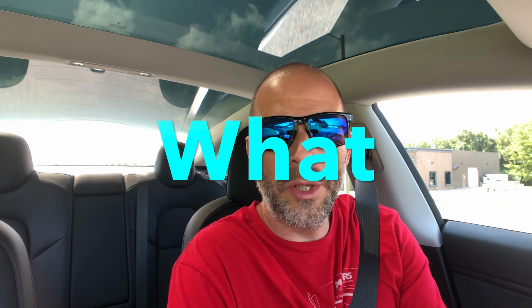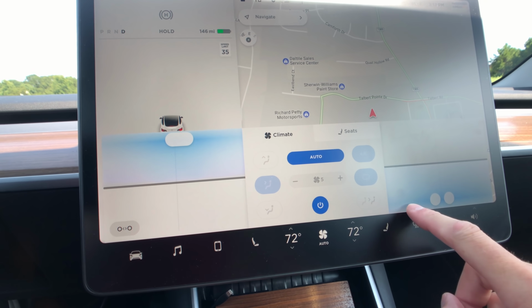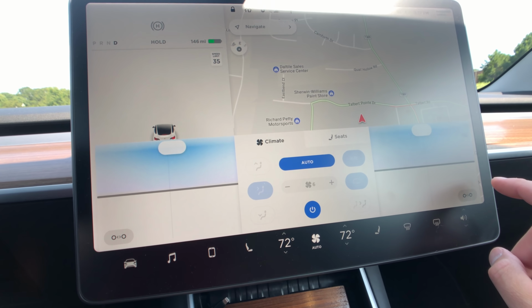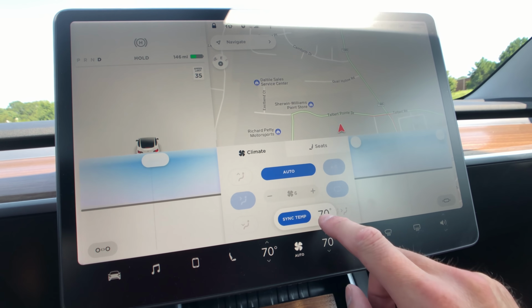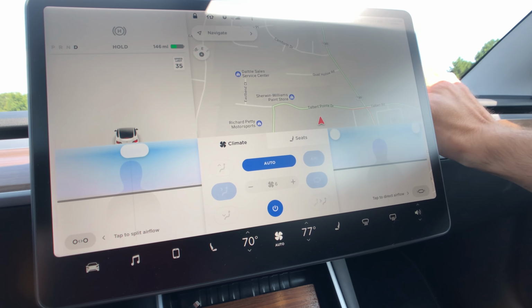Is there a way to turn off the passenger side air vent? What if there's a button hiding somewhere? You pull up the vents and you can move them wherever you want to, and they do adjust. They don't go away. You can't actually turn off the passenger side air vent. The only thing you can do is unsync them. You just get the temperature you want on your side.